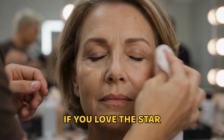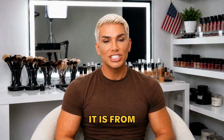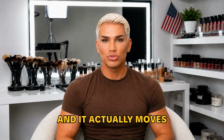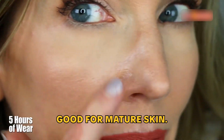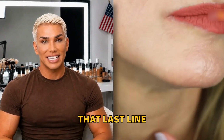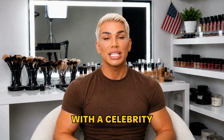If you love the Estee Lauder counter, ask them about Futurist Hydra Rescue instead. It is from the same brand, but built for drier skin, and it actually moves with your face. Long wearing does not automatically mean good for mature skin. Sometimes it just means the problem lasts longer. That last line applies to the next foundation too, except this one comes with a celebrity name attached.